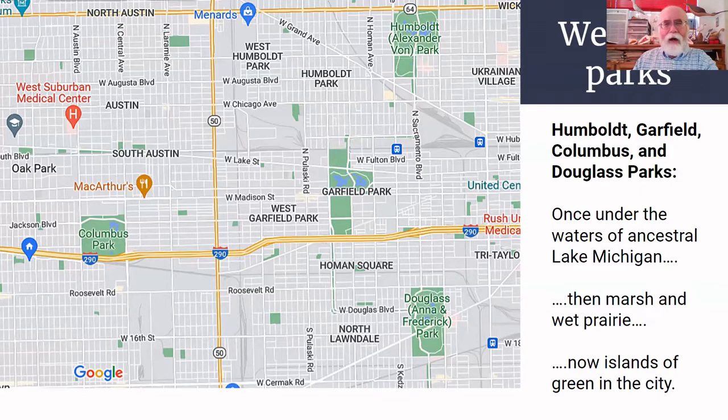Here we have a map that shows a number of the West Side parks, one of which has been talked about before at a patch chat. Humboldt Park up in the north here. Columbus Park is over here. Garfield Park is in the middle. Douglas Park is down in the lower right corner. This is a map of the west side of Chicago.